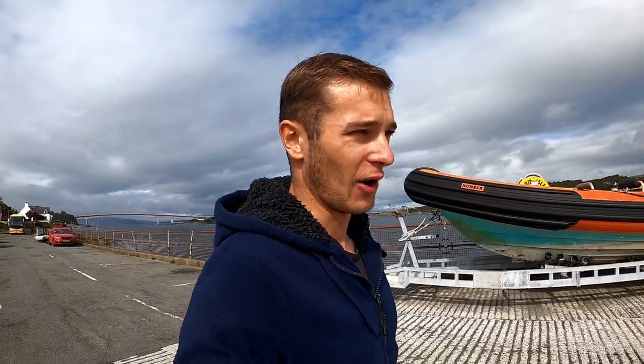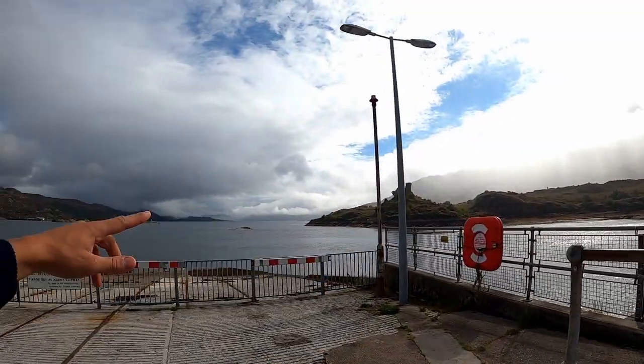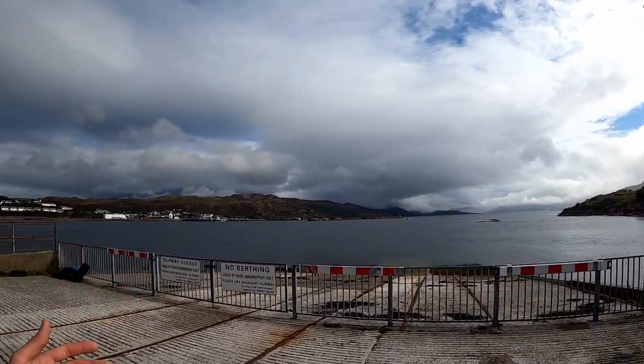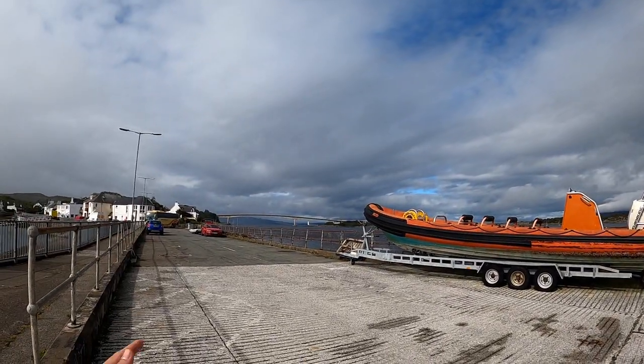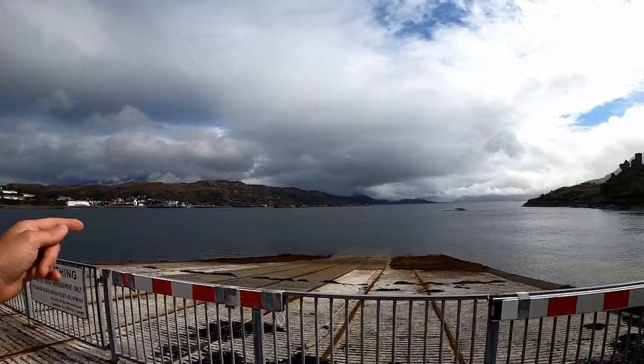Today we're in Kyleakin and we're going to go and dive a few wrecks. So we're going to go and dive HMS Port Napier to start with, assuming we can find it. We've got beautiful weather out here. This is Kyleakin we're in. There's the Skye Bridge. Kyle of Loch Alsh over there.